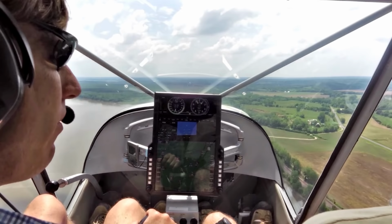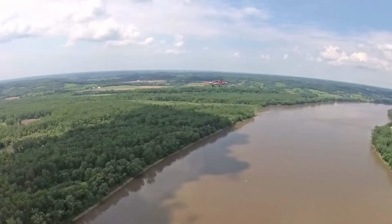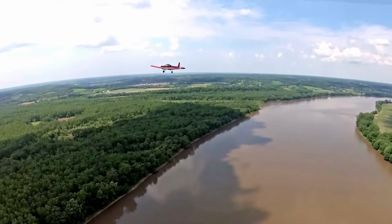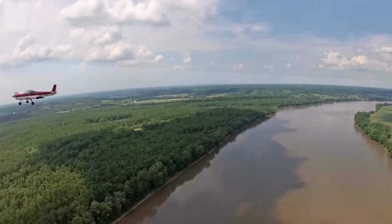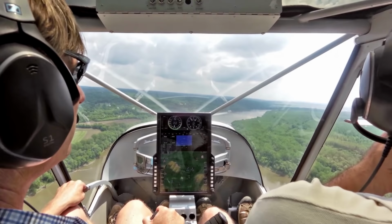All right, gentlemen, I want to come up on your right side and get a few pictures. I won't get too close. I don't like to do that, but I'll probably fly past and shoot a bunch as I go past, if it's all right. Yep, go ahead. I'll just stay straight and level and follow the river. All right.